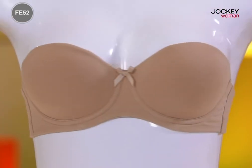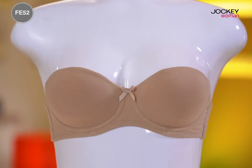So go ahead and show off those shoulders with Jockey's Strapless Multiway Bra.